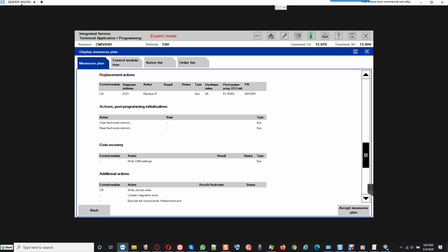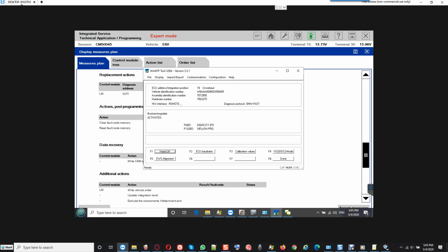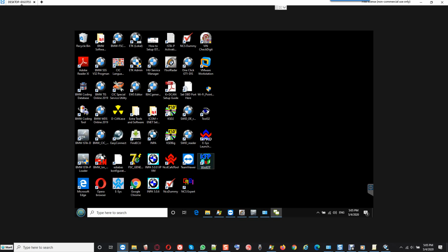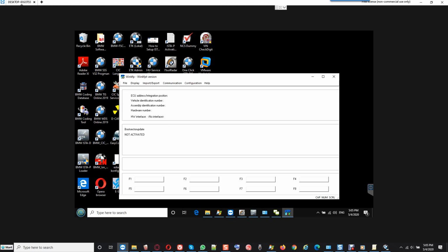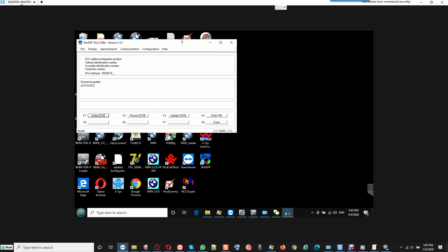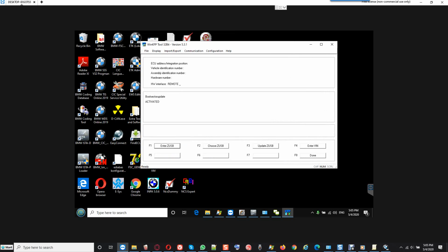Let me open a WinKFP for now. I'm going to try something here. I'm going to try to put in this vehicle order. I wish I could exit this right here. Let me minimize this and open up another one. I'm going to go to Comfort. I'm going to type in a ZV number, type in the updated part number, and choose ZD.